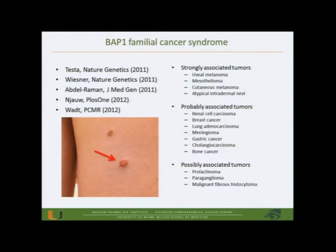This is an example of a patient who walked into my office a couple of weeks ago. He was only 17 years old, and he had a large tumor. Unfortunately, we had to remove his eye, and it's very unusual for a 17-year-old to get a uveal melanoma.